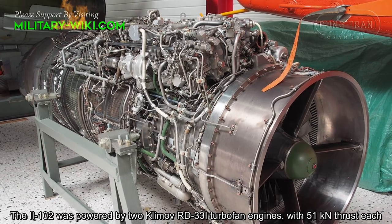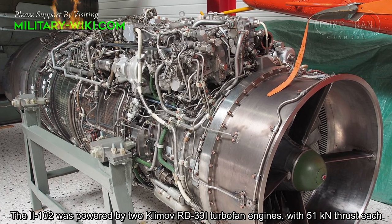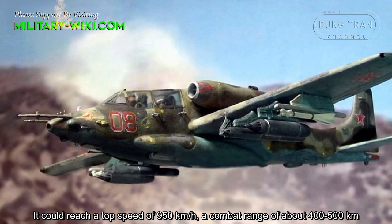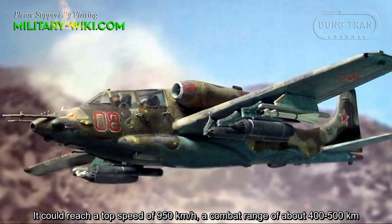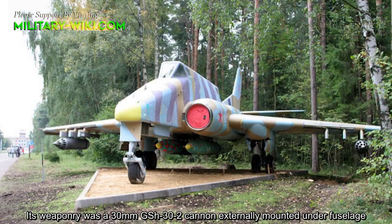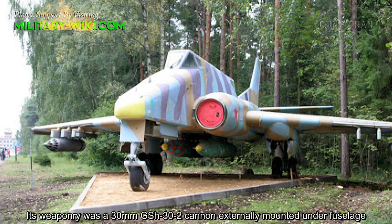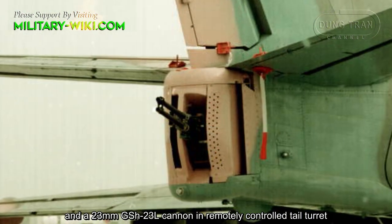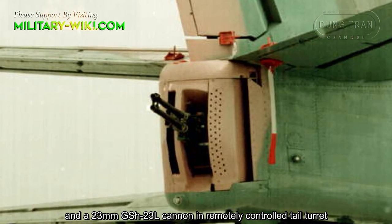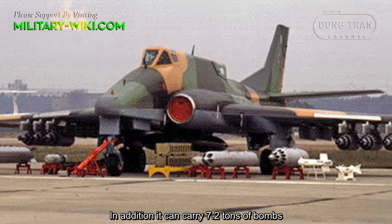The Il-102 was powered by two Klimov RT-33I turbofan engines with 51 kN thrust each. It could reach a top speed of 950 km per hour, a combat range of about 400 to 500 km. Its weaponry was a 30mm GSh-32 cannon externally mounted under the fuselage, and a 23mm GSh-23L cannon in a remotely controlled tail turret. In addition, it can carry 7.2 tons of bombs.